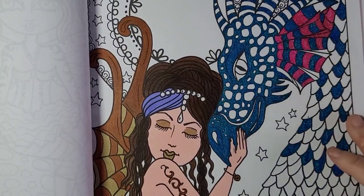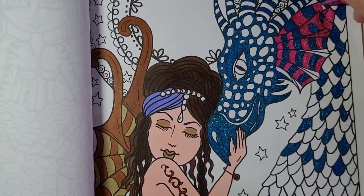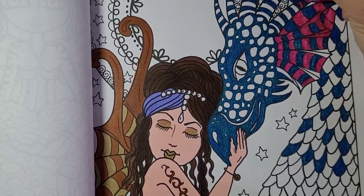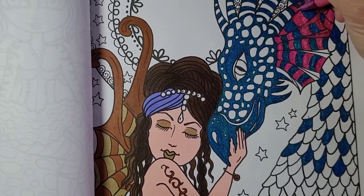I have never colored in this book. This is my first time coloring in here. And I've had this book for a long time. And this book has some gorgeous pictures in it. I'll do a flip and show you guys the book while I'm on here. And I'll check and see how long I'm on. 11 minutes, okay.